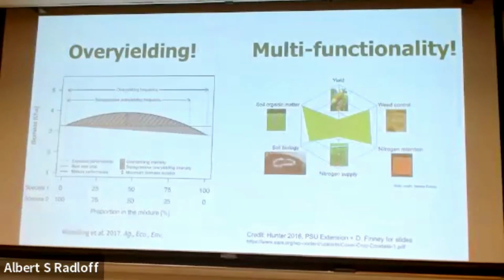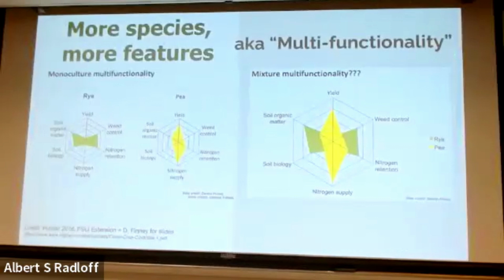So this is illustrating a seeding replacement rate between two species, so the monocultures are there. And the concept is that the mixture does better than the monoculture. If you're familiar with the term, there's also land equivalent ratio, which means the same thing. And the other, much less easy to directly quantify, is often called multifunctionality, which is just more species, more features, basically. It's conceptual only, of course. We want more out of our cropping system than just the yield. So I think that's pretty well illustrated here.